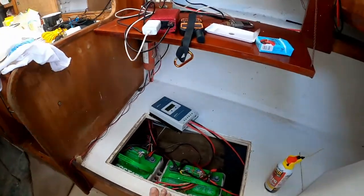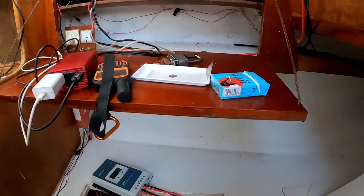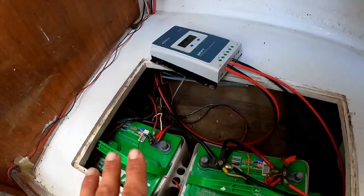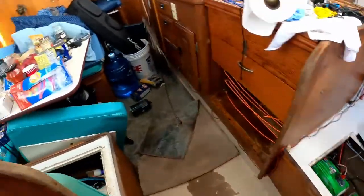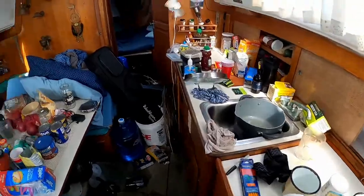Our test sail was very successful, but a new leak sprung out of here somewhere. This hasn't leaked ever before, really. So I got all this dry. This is important to keep it dry. Look at this place right now. Man, I got some work cut out for me.